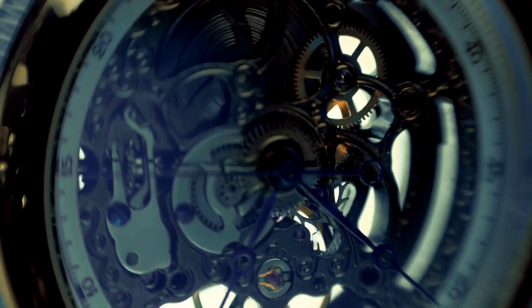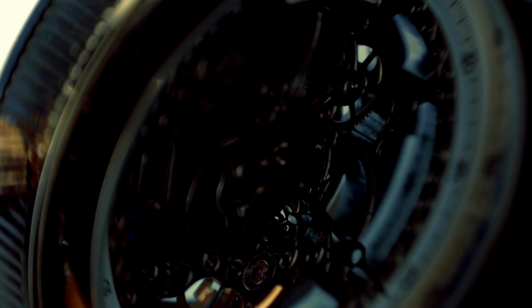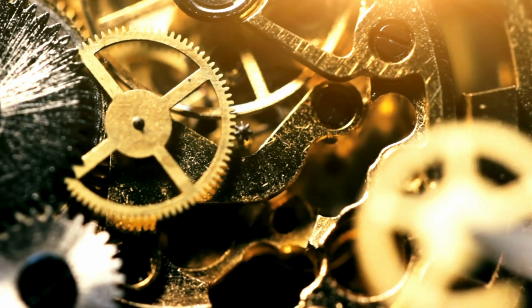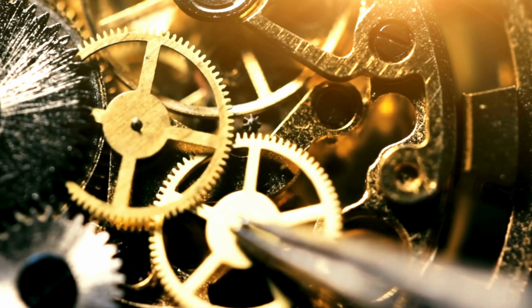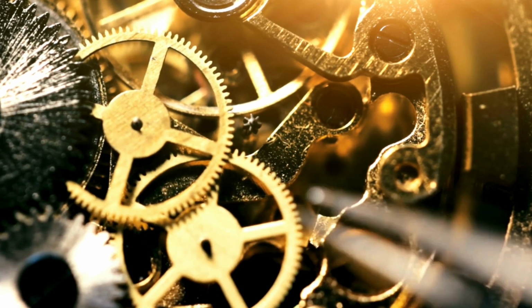What makes mechanical watches so fascinating is that they do all of this without any electronic components. They are a testament to human ingenuity, representing centuries of refinement and craftsmanship. Even in a world dominated by digital technology, the mechanical wristwatch remains a symbol of timeless elegance and precision.